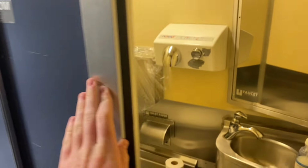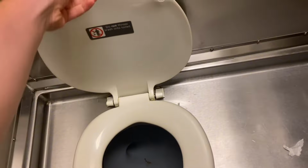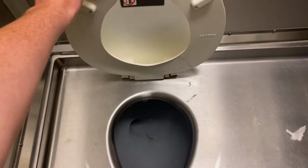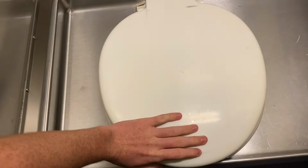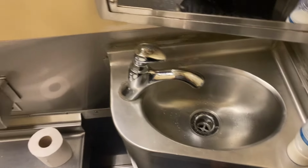Let's check out the other bathroom, about half the size of the handicapped. The toilet produces the same flush. The faucet is no different, but the hand dryer has a white finish.